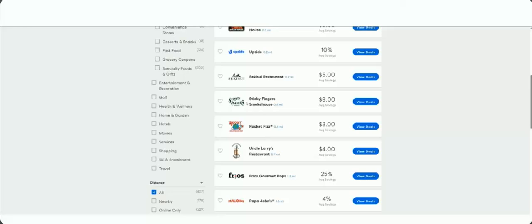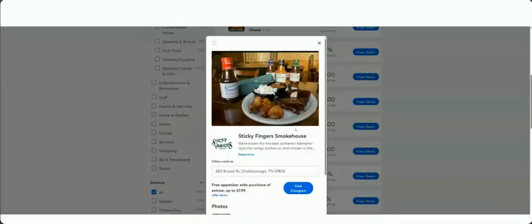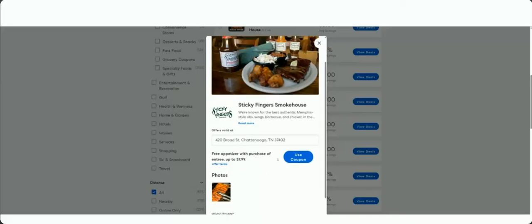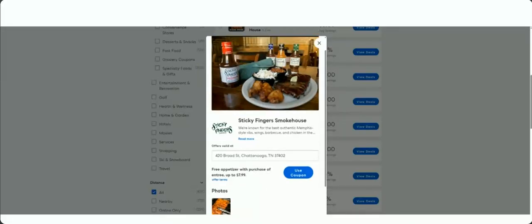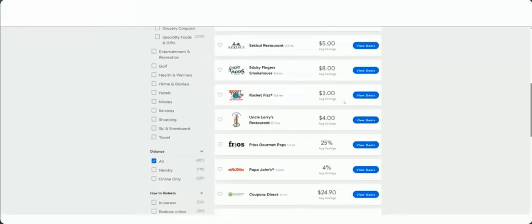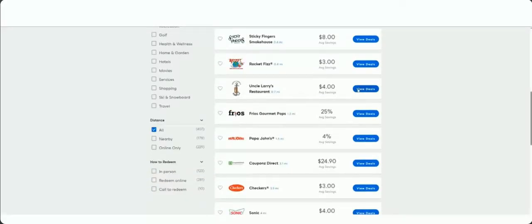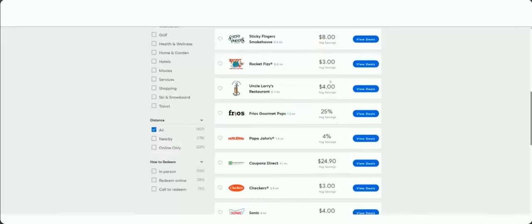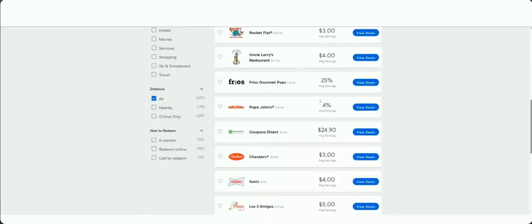Sticky Fingers is a very famous barbecue place in Chattanooga. I've eaten there many times. I can get a free appetizer with the purchase, okay? Pretty cool. Up to $8 right there. Uncle Larry's Restaurant, complimentary appetizer, another appetizer. So if appetizers are $8 to $10, I've already basically paid off my membership, and I haven't even gone down this list.